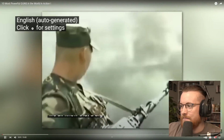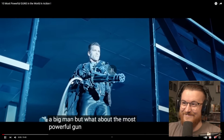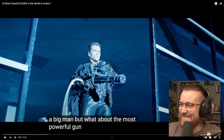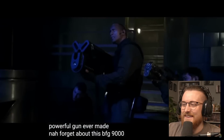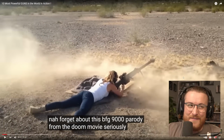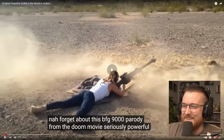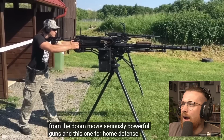We all know that a big gun doesn't make a big man. But what about the most powerful gun ever made? Nah, forget about this BFG 9000 parody from the Doom movie. Seriously? I never watched the Doom movie. I feel like it's something we should just skip as a community of gamers, you know? Powerful guns. Holy. And this one for home defense.